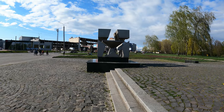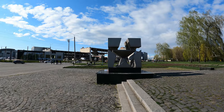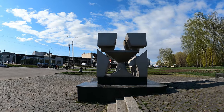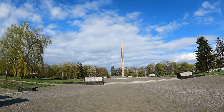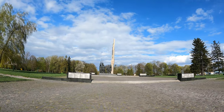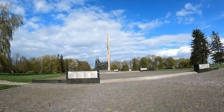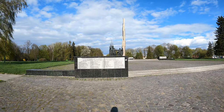All right, we made it to the main memorial in the center of the city. This was your eternal flame, of course. After the Soviet Union, the eternal flame wasn't so eternal. Nobody wanted to pay that gas bill. This is a big park in the middle of Kaminsky. This is the biggest city in this oblast. It's actually a pretty big industrial city.